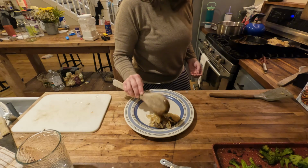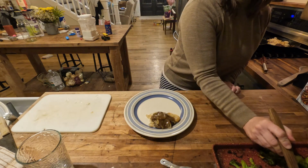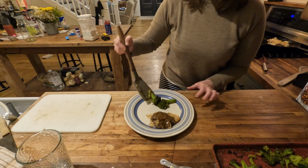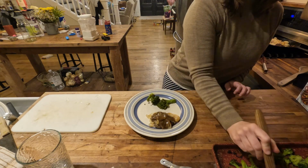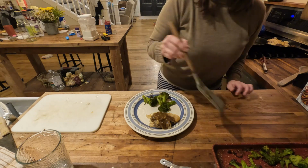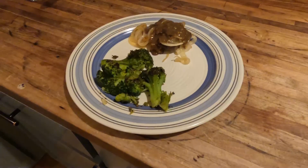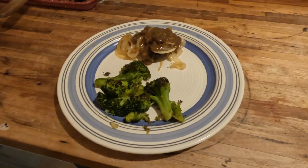So this meal came together well, and even though it looks like sort of a diner meal, it was really healthy, filling, and nutritious, and it was perfect for wanting a comfort food meal without having to sacrifice health and nutrition.